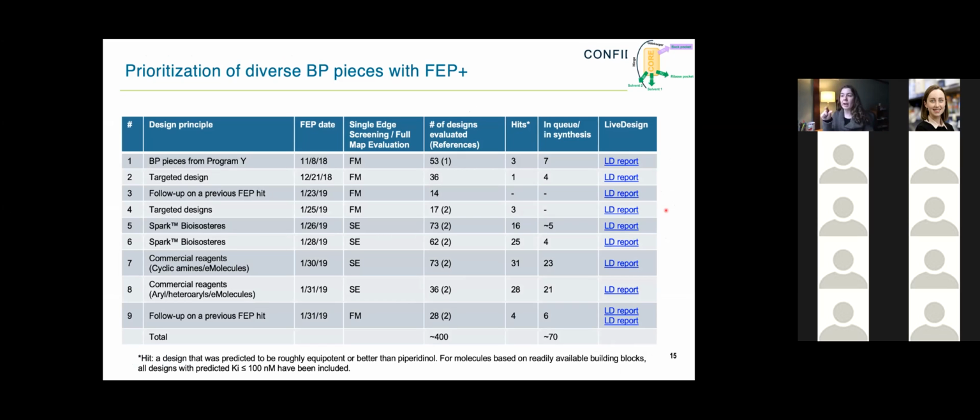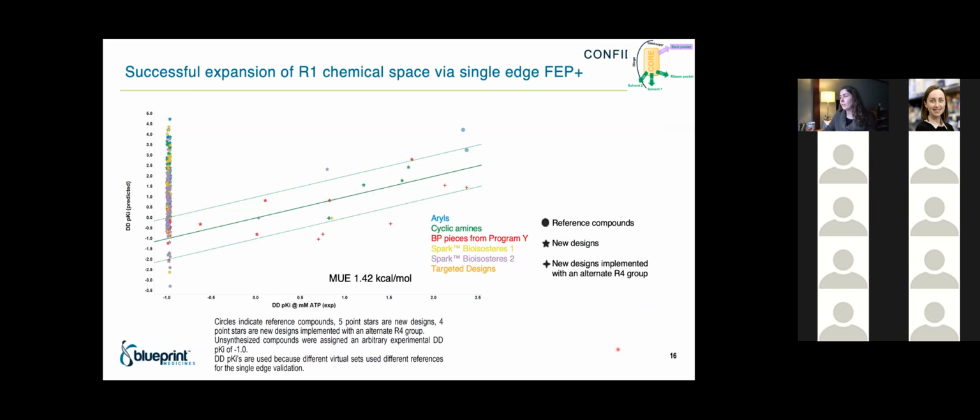I mentioned that we already had a very potent back pocket piece, and we built libraries using commercially available reagents. So overall we evaluated about 400 virtual compounds, and about 70 of them ended up in the synthesis queue. And of those 70, I tracked about 20 of them.